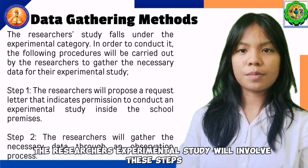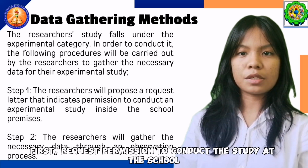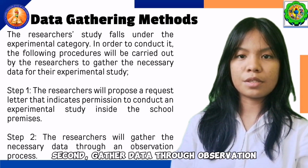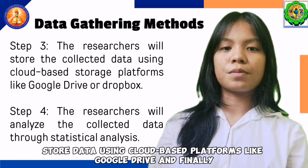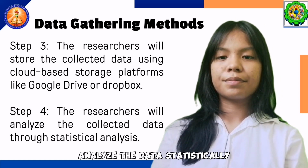The researchers' experimental study will involve these steps. First, request permission to conduct the study at the school. Second, gather data through observation. Third, store data using cloud-based platforms like Google Drive. And finally, analyze the data statistically.